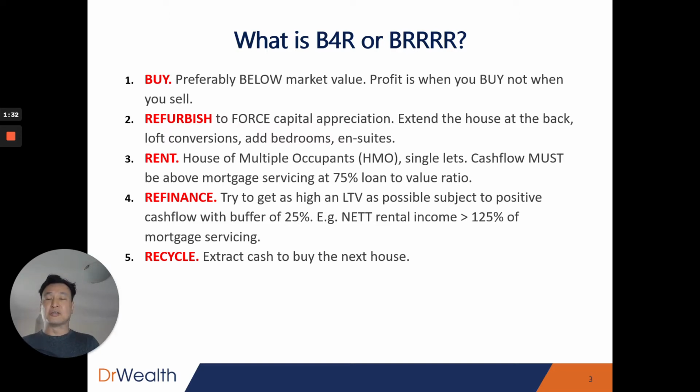So number three is rent. You could do single room rents. If you have 7 bedrooms, you could be renting out 7 separate contracts, and that will give you about 25 to 50% more rental income. It also diversifies your income stream across 7 tenants instead of 1. Sometimes you could do single lets if the area is appropriate. Do note that the layout is different for room rentals versus single lets.